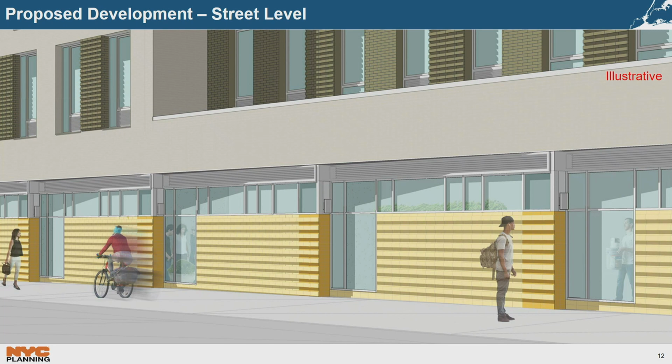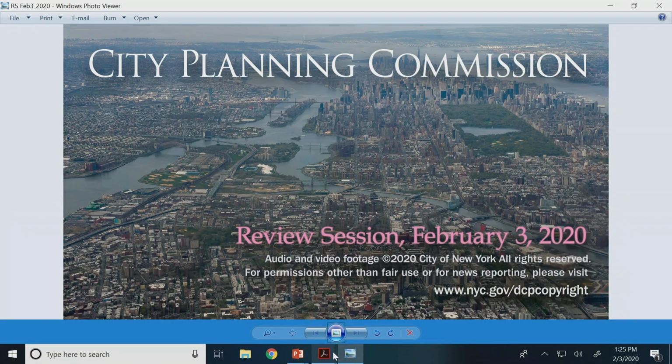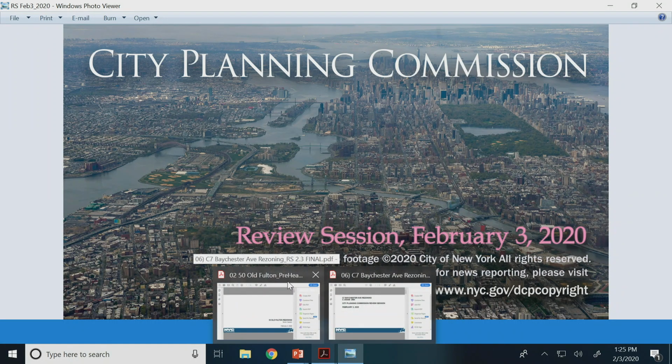The second item on our agenda, page 26, is a pre-hearing review of a zoning map amendment in Brooklyn Community District 2. Our presenter is Sarit Plotkin.